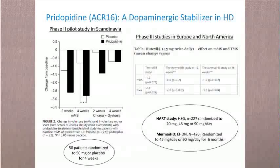This is classically thought of as a dopamine stabilizer medication. What does that mean? I'm not sure the manufacturers even know what that means. However, the idea is that in the presence of a hypodopaminergic state, you're enhancing dopaminergic transmission, so we think potentially that some of the fine motor control or motor control in Huntington's disease may be impacted by a relatively low dopaminergic state. In that state, we can improve motor control, voluntary movements.